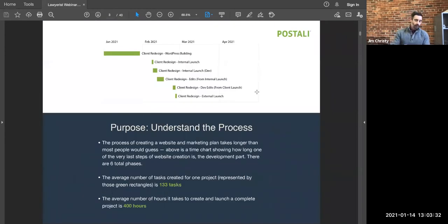Okay, so to start out, the process that we go through at Postali is pretty extensive. We don't do any templated websites. So a lot of the things that I'm going to talk about today are based around a more custom website. And I'm going to go through our process to help you understand what could be done. And we'll talk a little bit about what can be cut out. So our process is a series of 133 tasks, a lot of them dependent on one another, and it takes about 400 hours to do the entire project. And this is across a lot of different departments. This is content writing, this is design, it's development.